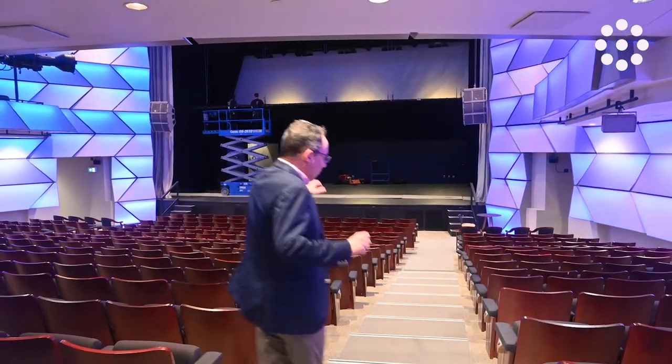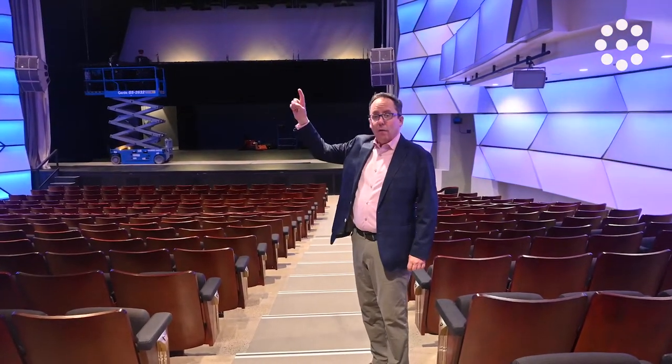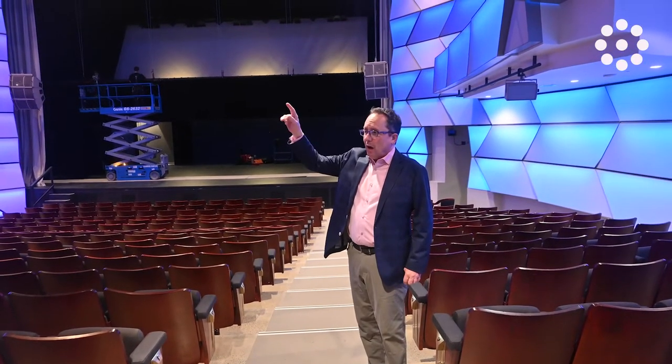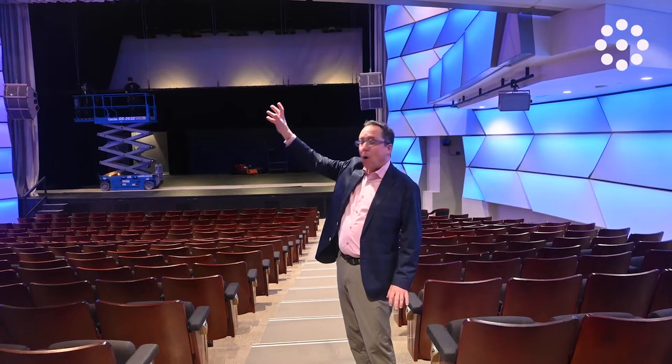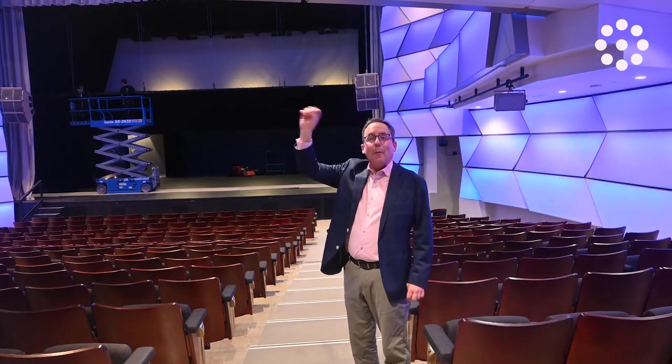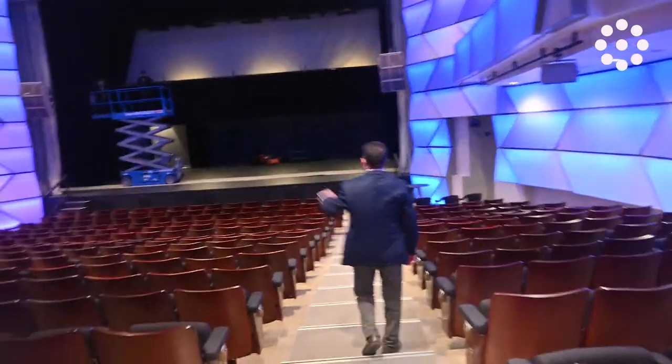So in this space, 561 seats, 467 down below, 94 up top. We'll show you up top later, but it's a cool balcony up there, and it's got its own private bar up there, which is very cool. But just come on and have a look here quickly.